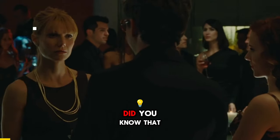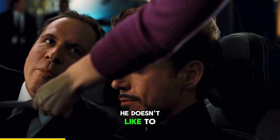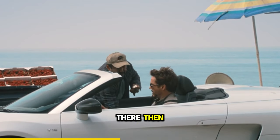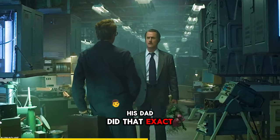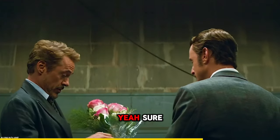Did you know that Tony Stark doesn't like things being handed to him? He doesn't like to be handed things. "Yeah, I have a peeve. I don't like people handing me things, so if you just drop that there, then." But Howard, his dad, did that exact same thing, and Tony is flabbergasted. "Thanks. Hold this, will you?" "Yeah, sure."